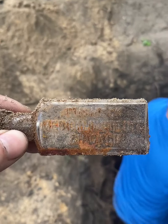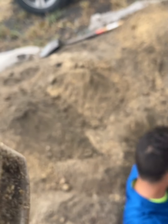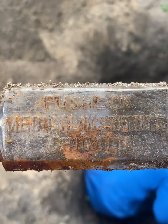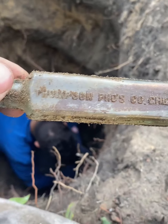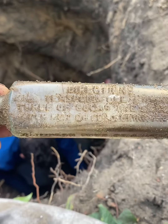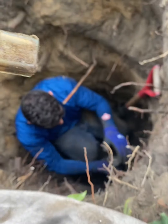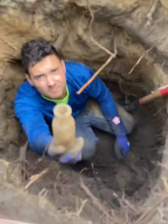Got this out of the hole. It's a Pushek Medical Pharmaceutical Institute, Chicago. So what do we got down there? Wild cherry phosphate. Thompson Foes Co. Chicago. Wow. Actually, very cool bottle. Very cool.